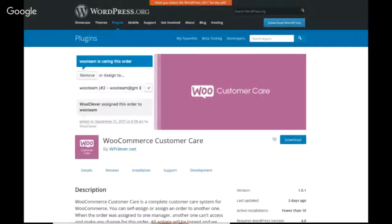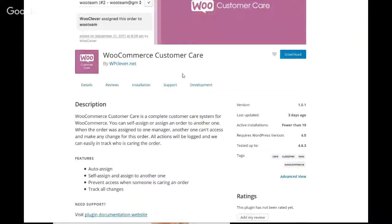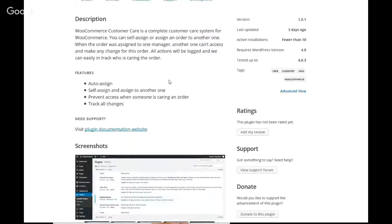And this one is called WooCommerce Customer Care. Now, it's great to have WooCommerce on board to take different orders, but what's out there that actually helps you fulfill the order once it comes in? That's a different story, because shipping the product out is the most important part, and often also the worst part of dealing with WooCommerce.